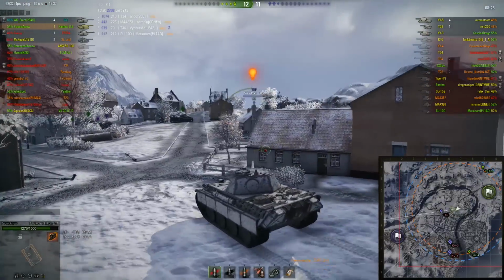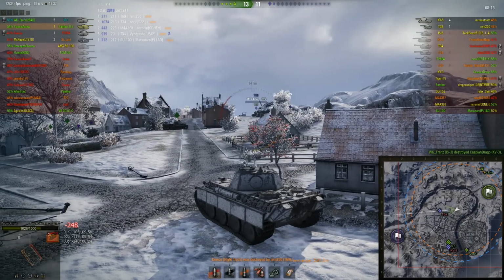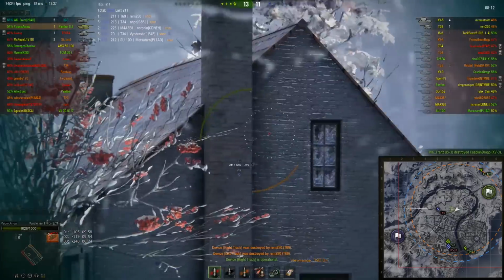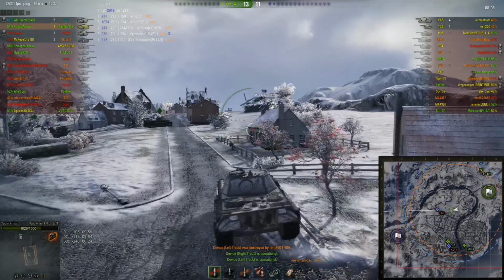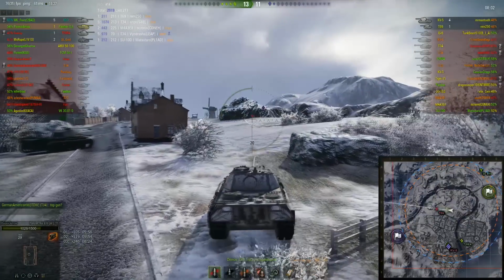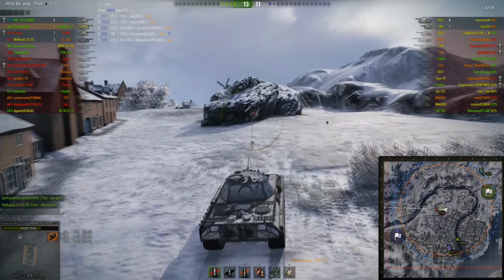Unfortunately, the T-69 has shown up right here, and he's tracked me. I'm not deciding to use my repair kit right here. It doesn't look like he's going to do any additional damage, and he may be reloading at the moment, so gotta keep moving. And it doesn't look like the rest of the team needs my help. They're doing quite well, actually.